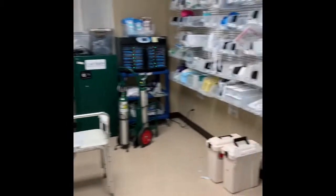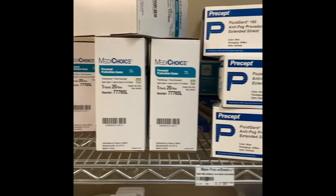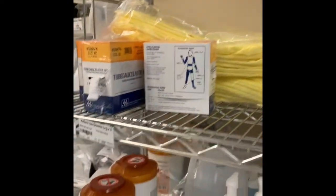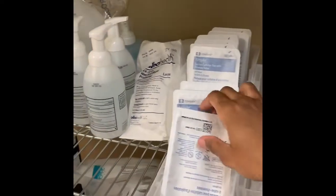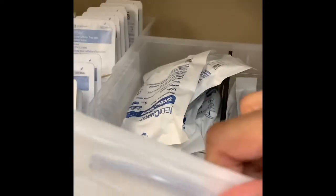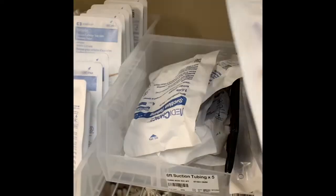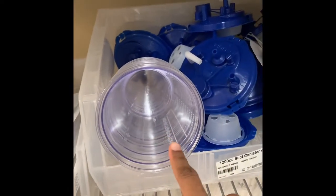All right, so this is one of our supply rooms. Over here, there's gloves, masks, gowns, bleach wipes, sanitizer. What is this? Suction catheter, all our respiratory stuff, suction tubing. This is a yanker, and you put this down a person's throat to help suck up any phlegm. This is the canister where you hook this tubing onto. That's where all the spit and yuckiness go.